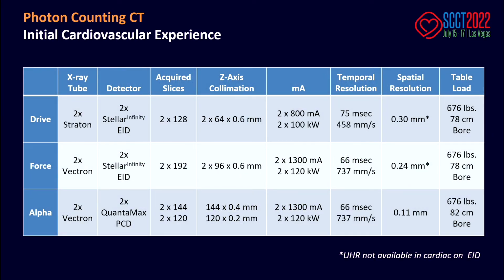If you see on this comparison slide, looking at the current dual source systems on the Siemens platform, the Drive, the Force, and the Alpha, there were things that we liked and utilized. We liked the temporal resolution. We weren't going to take a penalty at all for our cardiacs. We liked the fact that our table load was going to be similar, so we had no limitations for our larger patients. In fact, we had a bit of a wider board that we maybe were going to be able to play with. Our tube output was going to be similar.